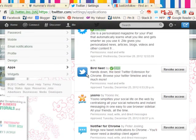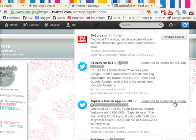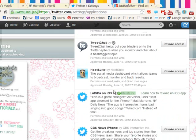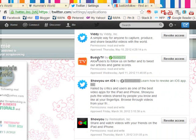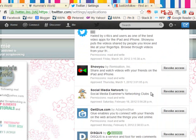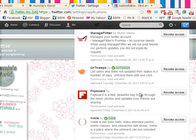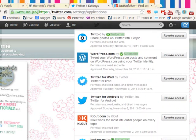applications that you have given access to, like you can tweet from these. I use Hootsuite a lot, but if I'm in Buddy TV and I want to tweet something from there, I can do that, but currently I don't use that program anymore. So every once in a while it's good to go through here and see what you might have approved from your phone or your tablet and take it back off.